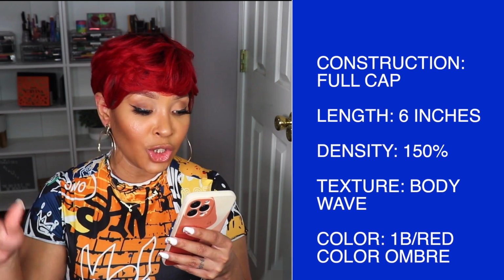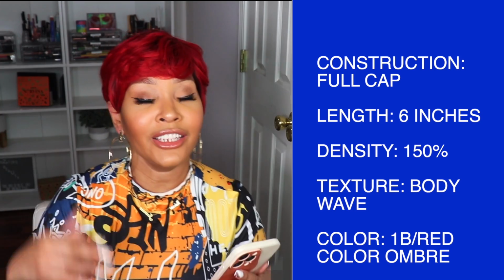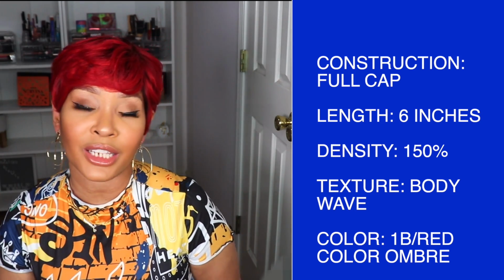Okay, so the unit that I am rocking is their Body Wave Bangs wig, Pixie wig, 1B red color, 6-inch human hair wig, ombre color. And y'all, this wig retails for $21.